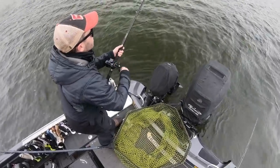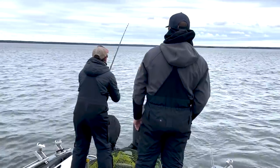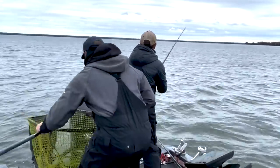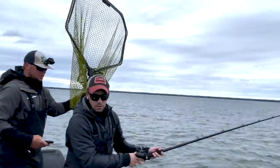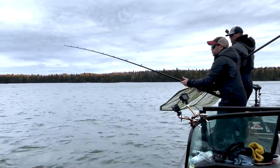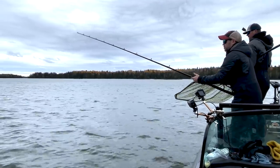Drag tight? Yeah. If he's there. Okay, then don't set yet. I hope he didn't feel that. I'm gonna take the bow of the boat around. Open the spool, yep. Oh, he's just chowing on it. You see that rod tip? Come on, turn away from us. See that, we gotta get right over top of him.